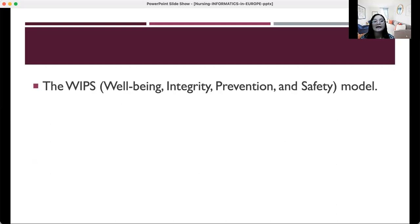So next is the WIPS, or Well-Being, Integrity, Prevention, and Safety Model. It was developed with the purpose of conceptualizing the essential elements of nursing care, clarifying and facilitating systematic thinking and nursing recording.